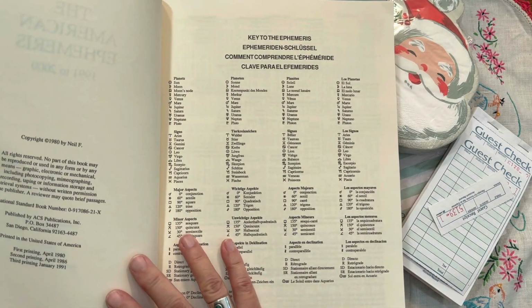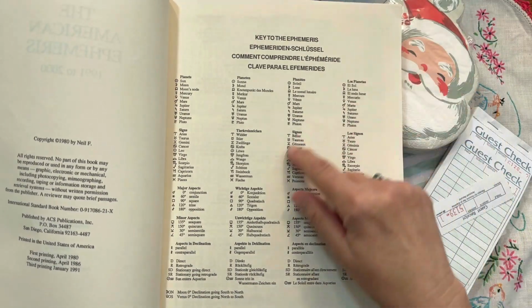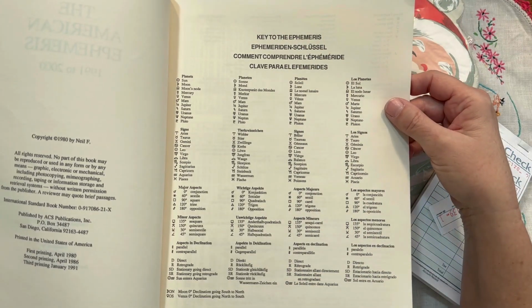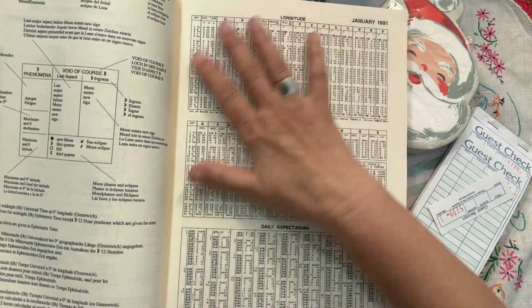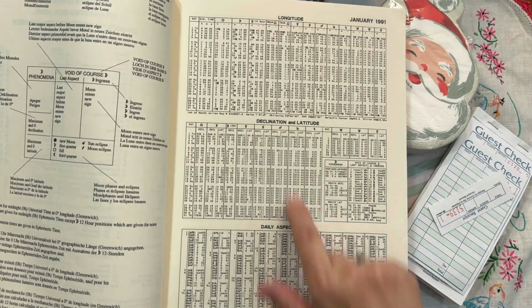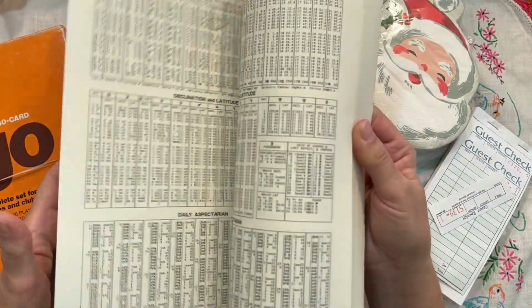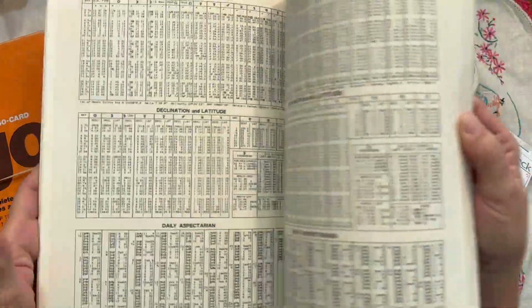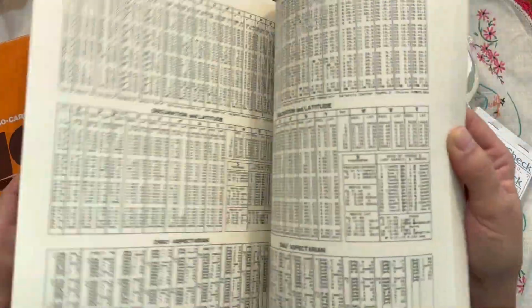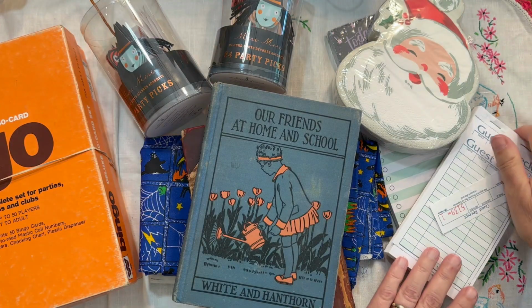1991 to 2000 data. This is a copyright 1980. Although look at this, this is kind of cool. Oh, it's like German. So I don't know what this is, like a horoscope kind of thing. But it just has all these graph pages of longitude, latitude. I'm not going to try to say those words either because I will butcher them, but just very cool. I love finding unusual papers like this. I think they just add a lot of interest when you're collaging or making tags. So I couldn't pass that up. That's a fun find. That was the free one.